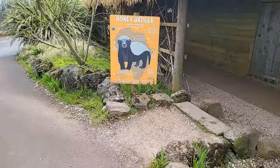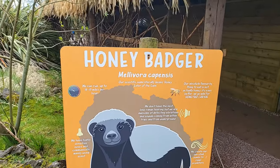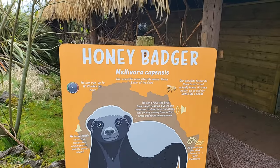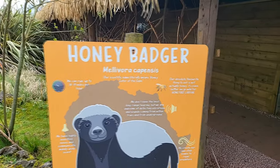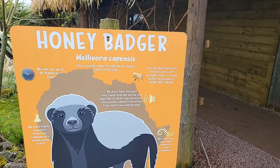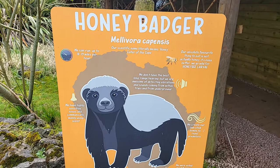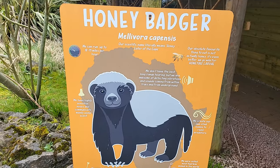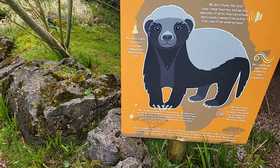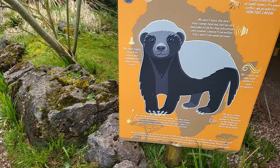So the last time I came, we did get a bit of a chat with the honey badger dude. Melivora capensis is the scientific name, literally meaning honey eater of the Cape. Their favourite thing to eat is not actually honey, it's even better if they go for honeybee larvae. They don't have the best long-range hearing, but they are awesome at detecting vibrations and sounds coming from within trees and underground. They have highly sensitive noses and communicate mainly using scent, and can dig burrows up to 3 meters long and 1.5 meters deep, which they use as resting places.